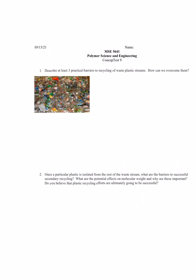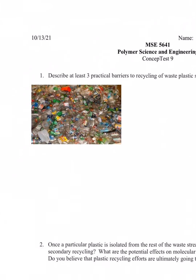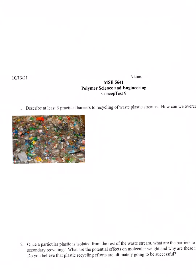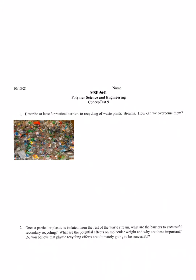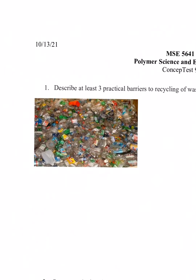All right. So let's go ahead and start talking about this. Given this picture, can you, hopefully without too much trouble, describe 3 practical barriers to recycling of waste plastic streams? Yes. Well, for one thing, just in that picture, there's probably like 20 or 30 different kinds of plastic alone. I don't know about 20 or 30, but yeah, there's several for sure. Yeah, so that's one aspect of it.